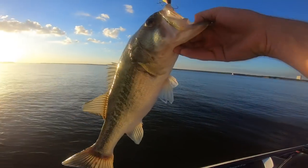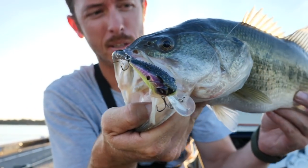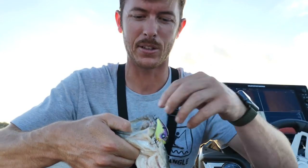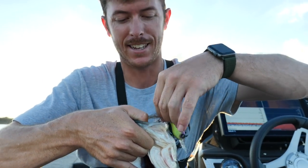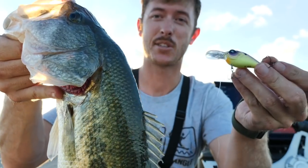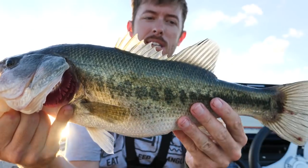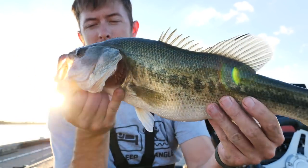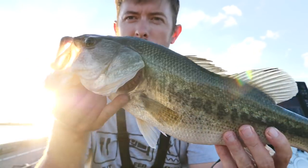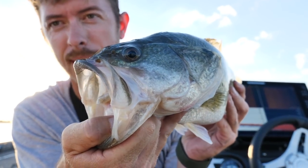There we go. Yes. I gotta tell y'all, it is pretty fun designing crankbaits and lures. And now with them just about to pop out in the market, this is really just awesome, y'all. So there's a nice fish, getting up there close to three pounds. It's probably 2 3/4 because it's so skinny. But that's the biggest one of the day.